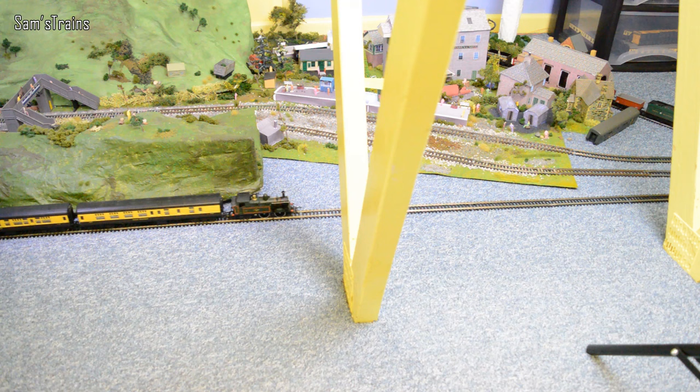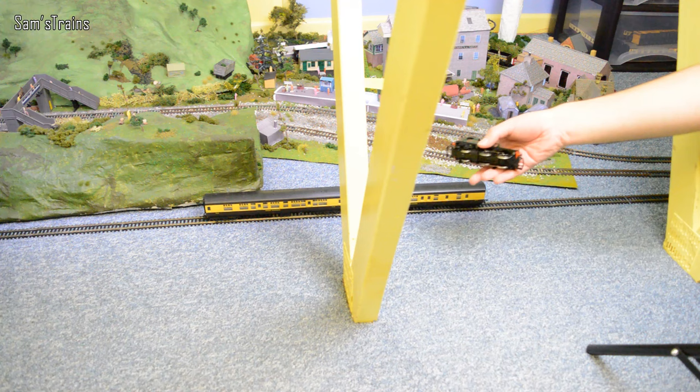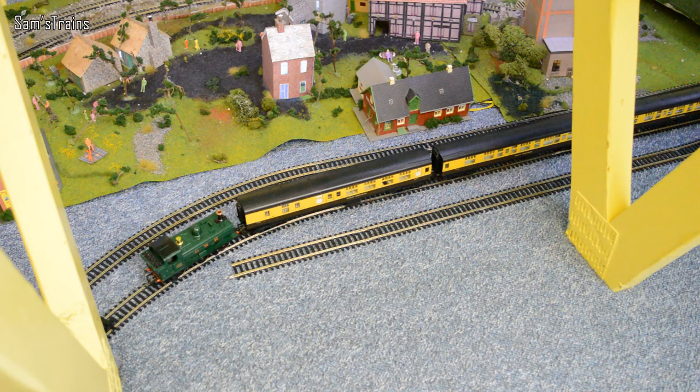There we are. Okay, so I'll just pinch that loco. Hang on. Nasty thing. Never buy one of these, by the way. They're really not good. Get a Hornby one if you can. Alright, and I'll just change those points then. There you go. And send the pannier tank out. And hopefully she'll meet those coaches.